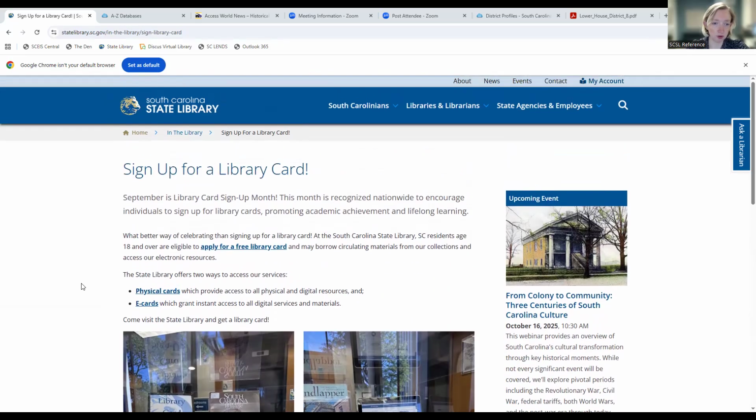But we do have two options for our library cards to access our services. So first we have physical cards, and then we have e-cards. If you are not sure of the differences, I will let you know, and we are also working on a video for that, so stay tuned. The physical cards, you will sign up for on the website, and then we as librarians will process that and send you a physical card to your mailing address. That physical card means you can use it on our website, and you can use it to check out physical materials.